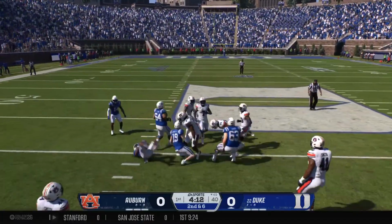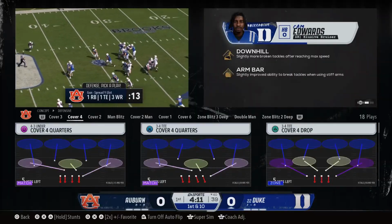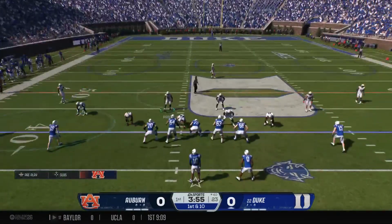Got enough for the first down. And excellent vision to find running room there and make a really good pickup before the defense put a stop to it. Now from the 40, it's 1st and 10.